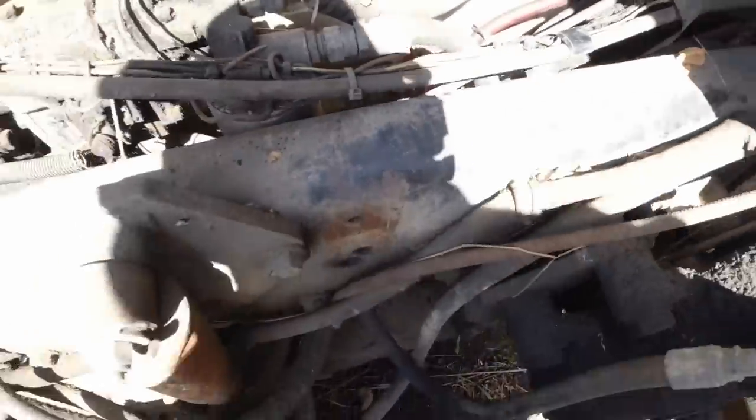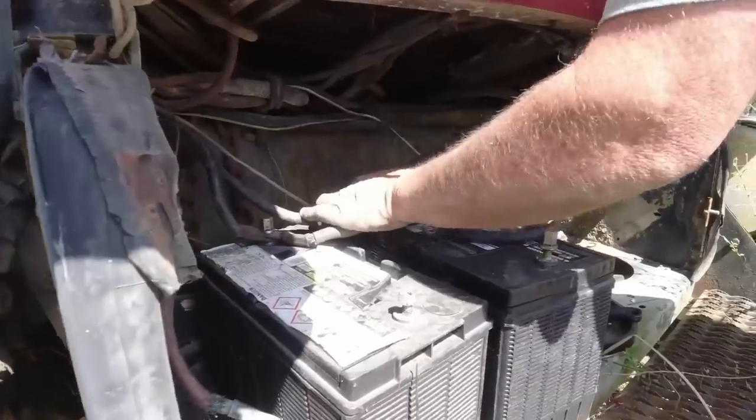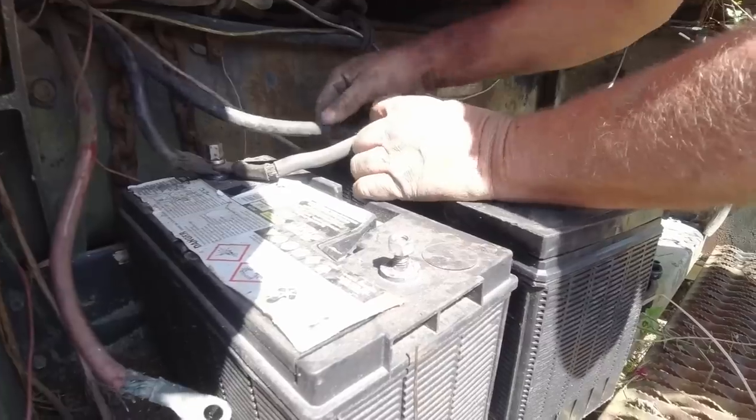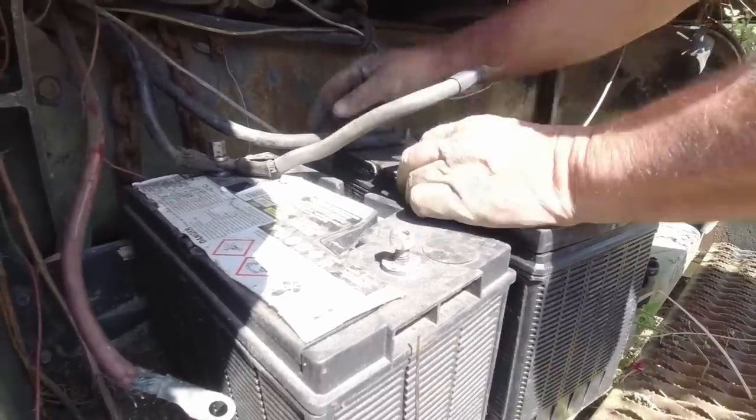So we had the ground on the positive. Yeah, why didn't it give us a sign? And why would they use a red cable? It ain't a positive ground, is it?